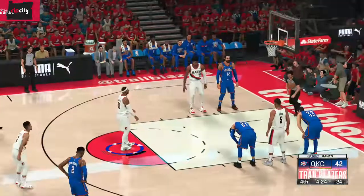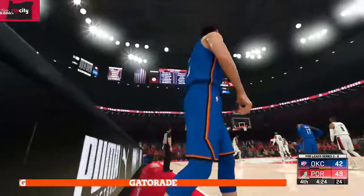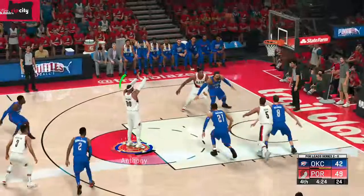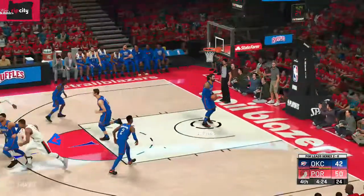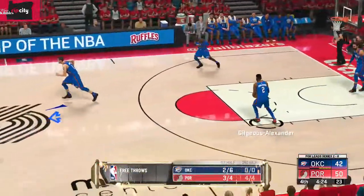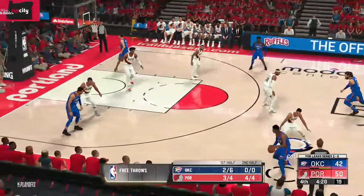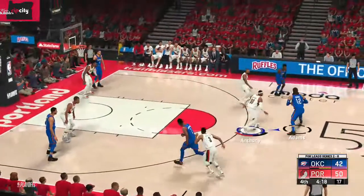That free throw good from Anthony. And team-wide, they've been terrific from the line here. Just one of those nights when the confidence has spread from one player to the next. Gallinari, he's checked in for the Thunder. And if they continue, Kevin, their outstanding free throw shooting, that'll help them seal the deal.